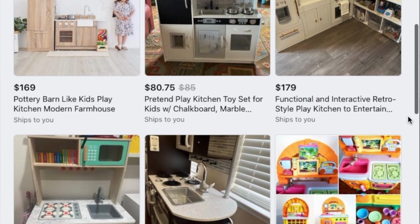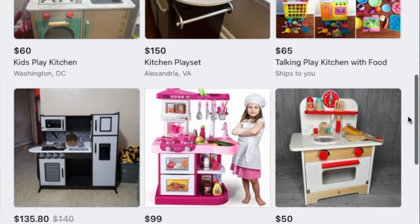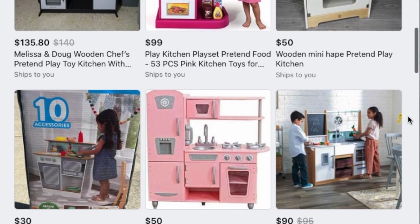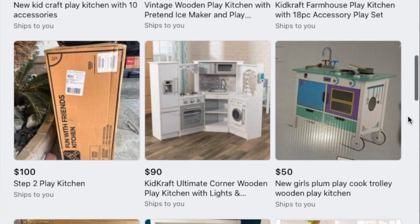Another one that I wanted to mention is our play kitchen. This was a Christmas gift a few years ago, a Facebook Marketplace find. If you are in search of a play kitchen, please make sure you check Facebook Marketplace first. They almost always have them, and they are often a really good price. A lot of times they're just a big bulky item, and as people graduate to different things, they are looking for just a new home.